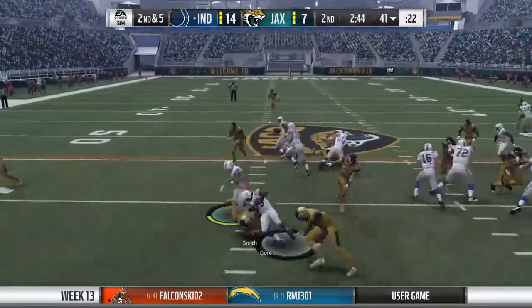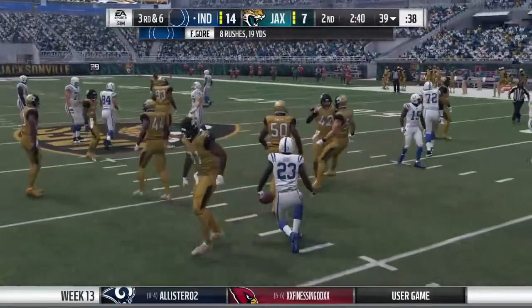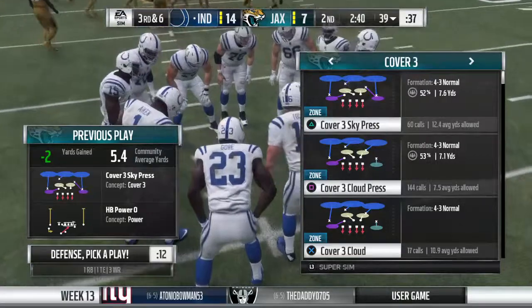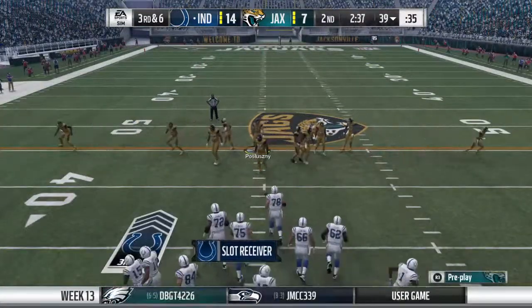Another carry now for Gore. No dice this go-around. He's hit behind the line and taken down. He lost 2 there, and it's 3rd down. He came out ready to play. That's 3 tackles for a loss, Charles. We're only in the 2nd quarter.